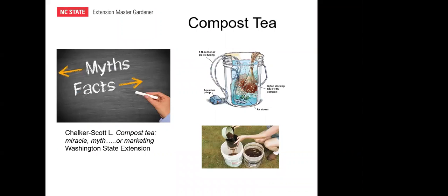And finally, Allison mentioned already compost tea. Similar to Epsom salts, compost tea is thought to have lots of miraculous uses in the garden, which may or may not be the case. The benefits of compost and compost teas are really difficult to document because there's a huge variation in compost ingredients, processes, and the final composition. Certainly they might be beneficial, but there's also a lot of myths around their purported use, and I would again point you to this article by Linda Chalker-Scott about compost teas if you want to use those.